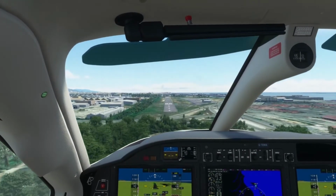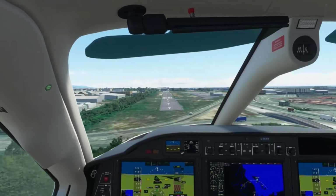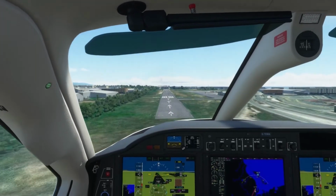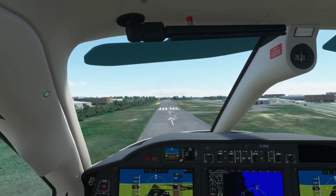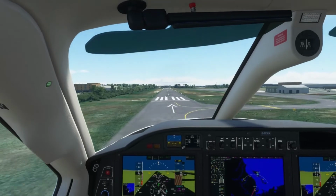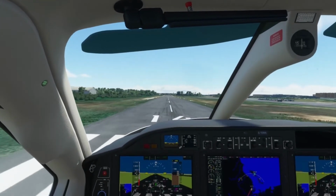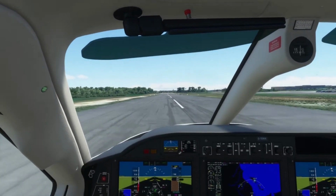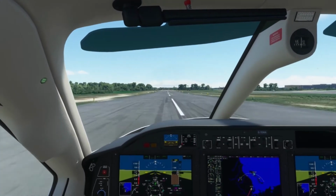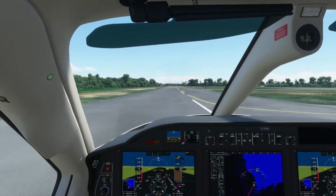Coming in a little bit fast, and we've still got to drop the nose down a bit, but should be fine now, I think. It's looking good. But boy, this is narrow. Still a little bit fast. Let's just try and get it down. And there we are. Okay, slam on the brakes and hit the reverse thrust.